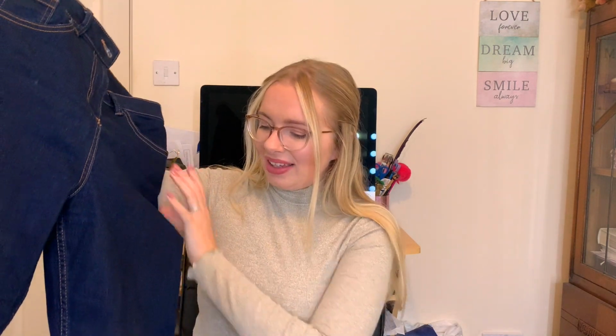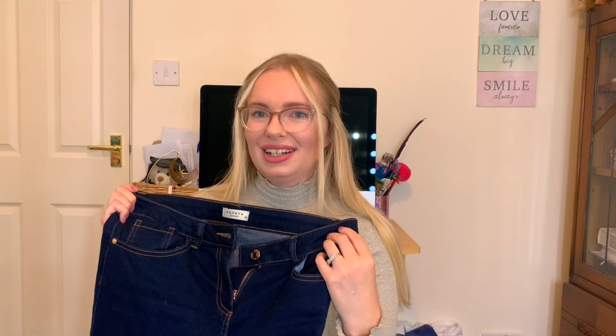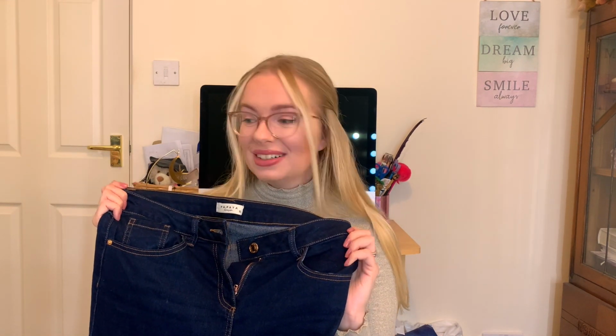So I went in there, and these are actually straight leg, which is quite different for me. My white ones are straight leg. I don't know if you saw that video, which I think was earlier this year. But yeah, I have worn them quite a few times, so I don't have the price on them, but I will link them below. But I did manage to get in a size 10 in these, which I was kind of excited about. And I've been actually quite liking them.